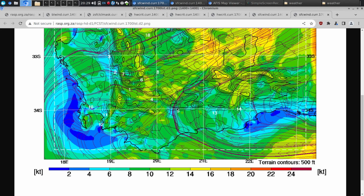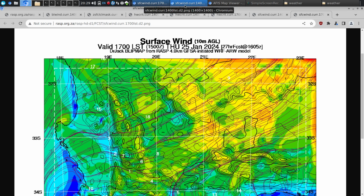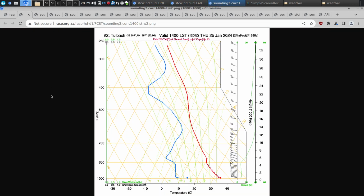Let's look at some soundings to get a better idea where we might set a task tomorrow. Trying to see where my soundings went. Okay, starting off for a task to the north. This is Tulbagh, 2 o'clock. You can see there is an inversion in the valley. The wind is straight onto the Witzenberg, but not very strong, 10 knots.